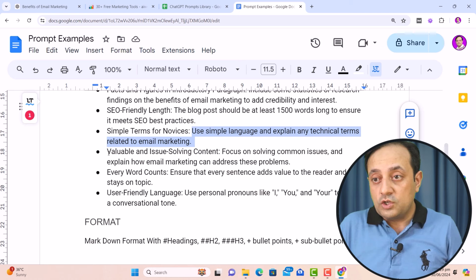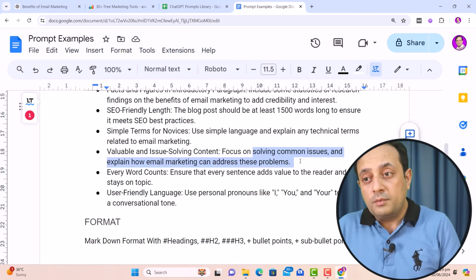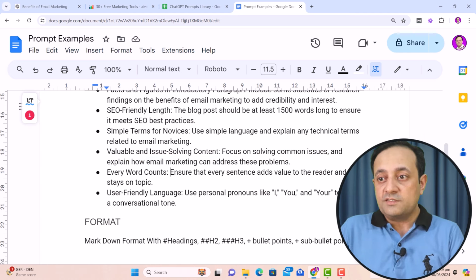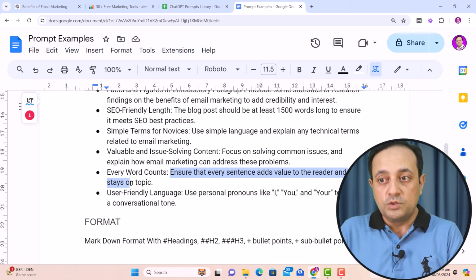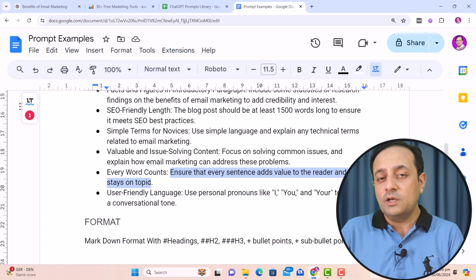In the next instruction, I also instructed ChatGPT to solve some common issues, that is, how our topic can address these problems. And next, I instructed ChatGPT to ensure that every sentence adds value to the reader and stays on topic. So this is very important. ChatGPT will not write anything other than email marketing. That is our main topic.